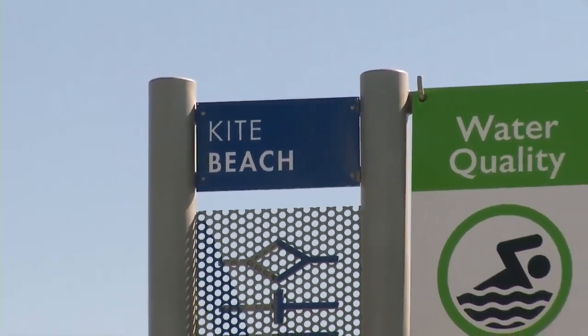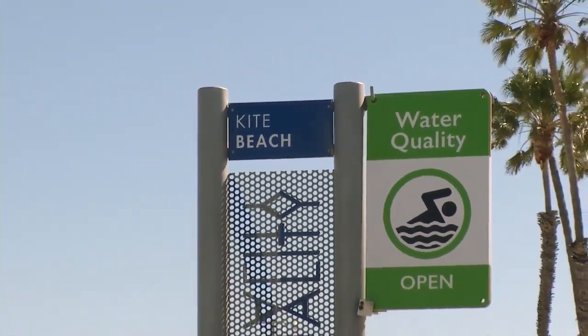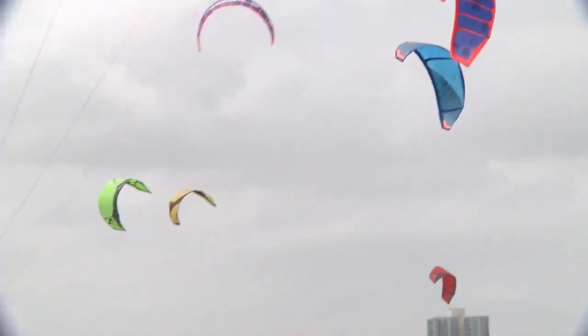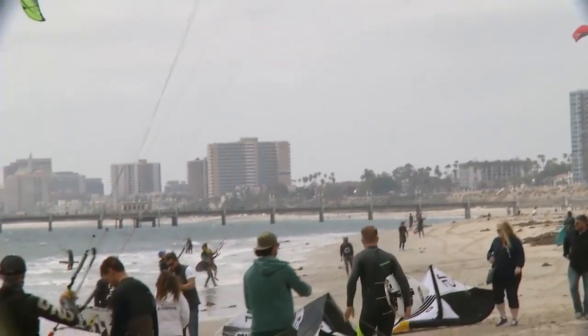Well, it's official. The city of Long Beach has designated what people here have known all along, that Belmont Shore is Kite Beach. What started about 8 years ago by Bart Miller has turned into this, a mecca for kiting in Southern California.